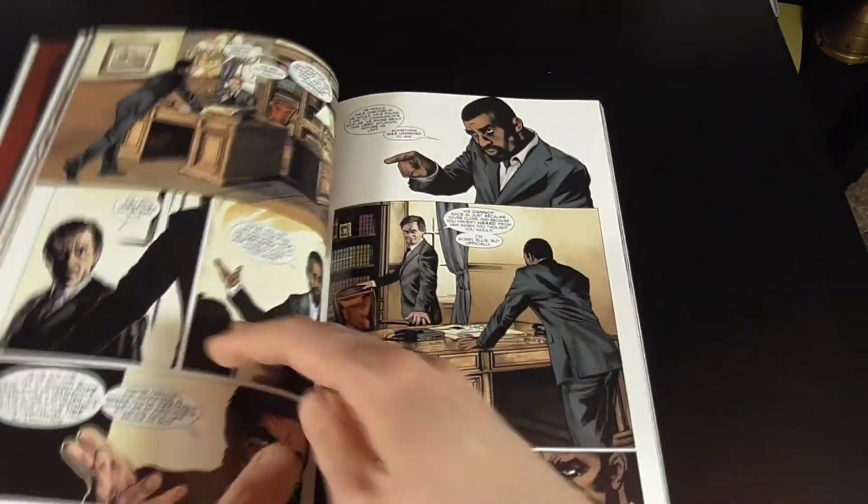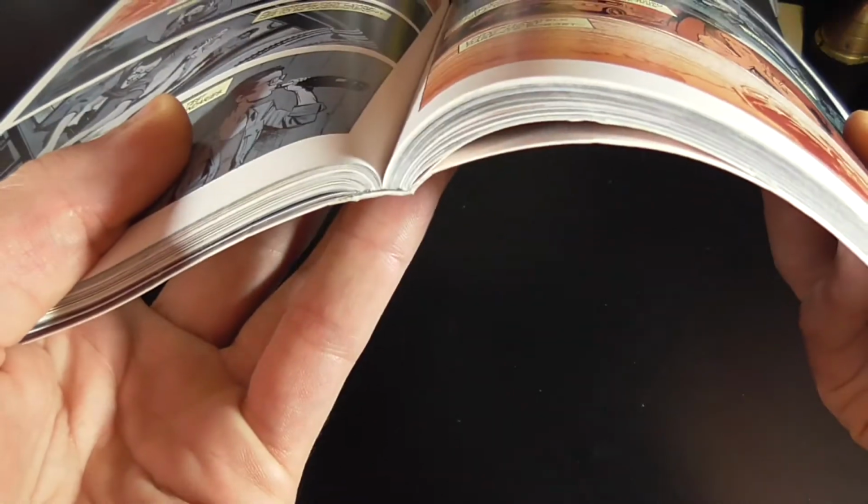I found for a trade paperback it's actually spread out quite well. There was quite a decent flex in the pages overall.